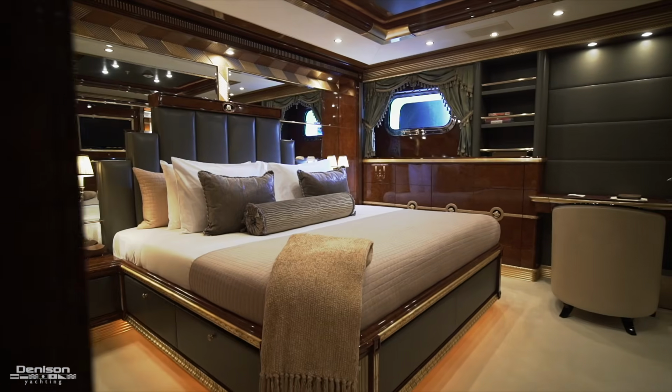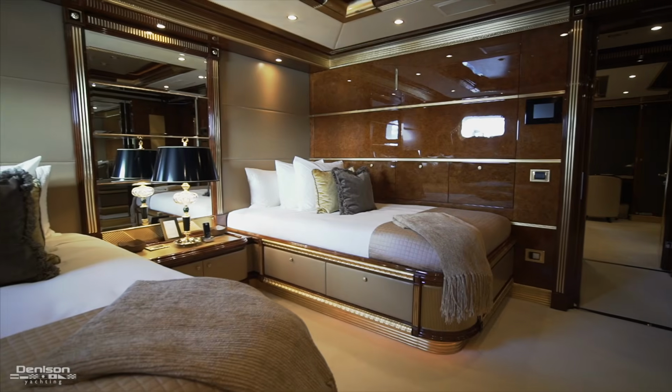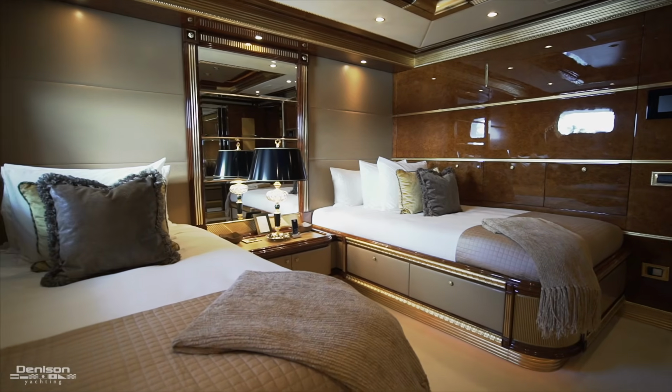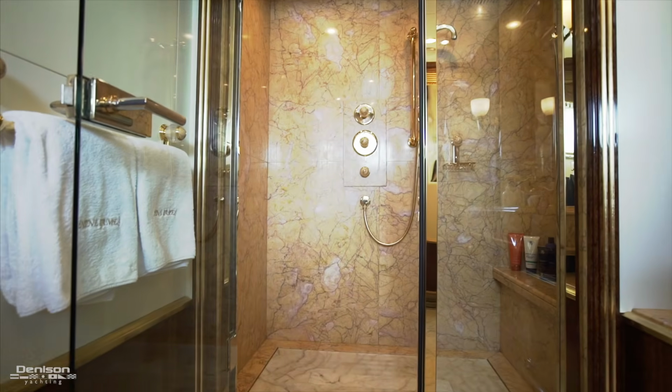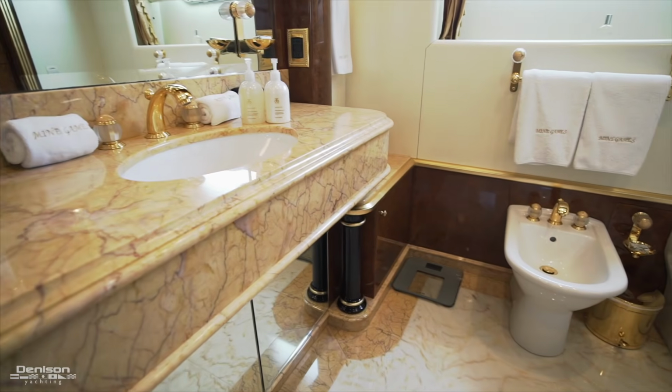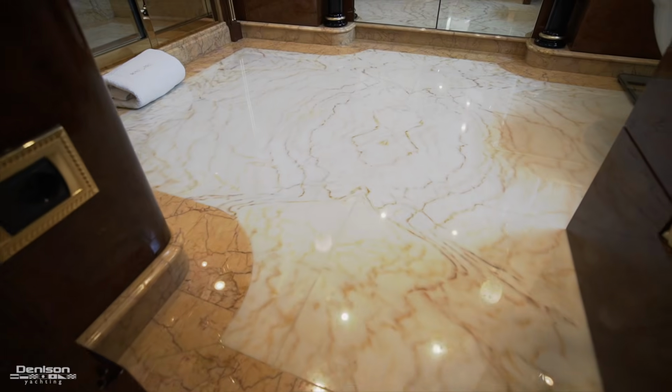Coming out of the starboard cabin, moving to port, we have the only stateroom with twin beds. Both forward cabins each have a Pullman, and just like the starboard side, your ensuite is aft. You'll see three different types of marble on Mind Games: Bordacino, Yellow Sienna, and Gold Calicotta.